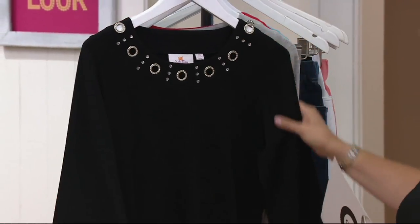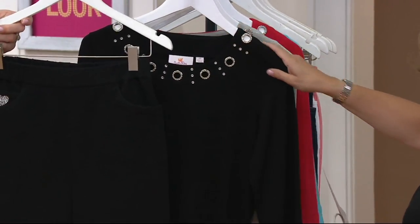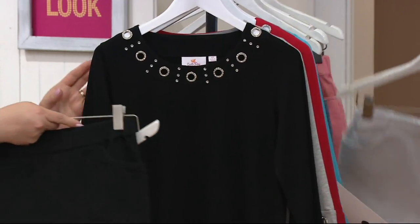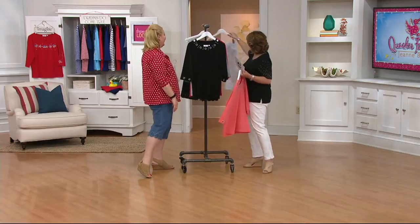But I have to tell you about the other colors. Here's black. Gotta have. You know, when in doubt, go for black. Head to toe black with the petal pusher and this. Stunning. See, I like black and white. I like black and white too. Yes.